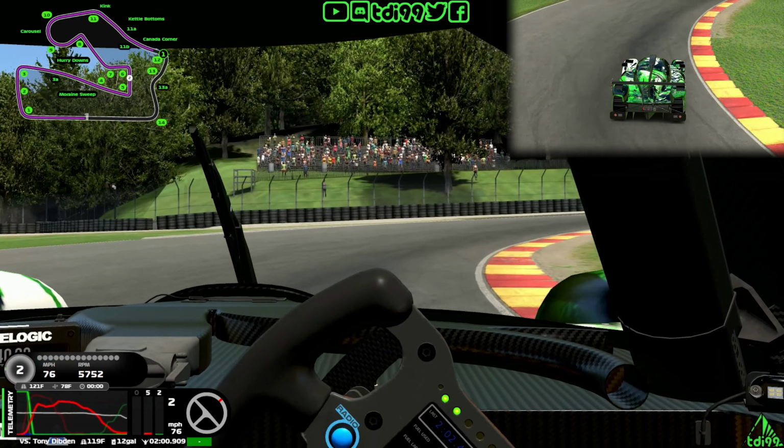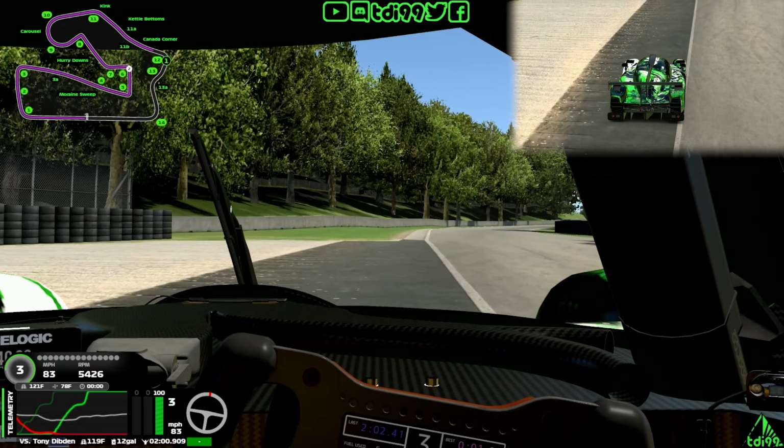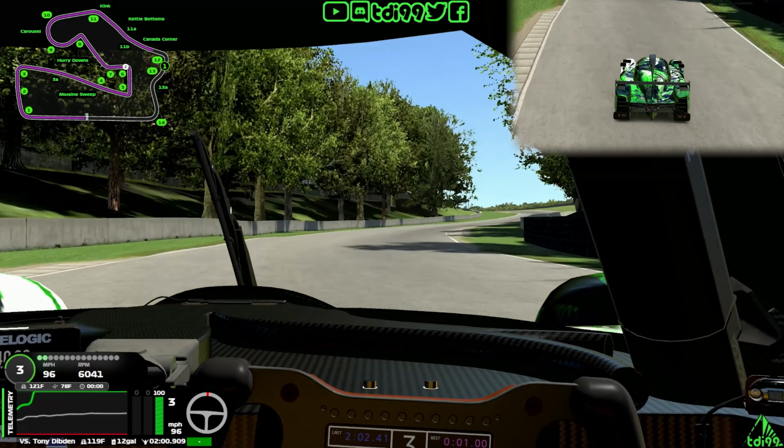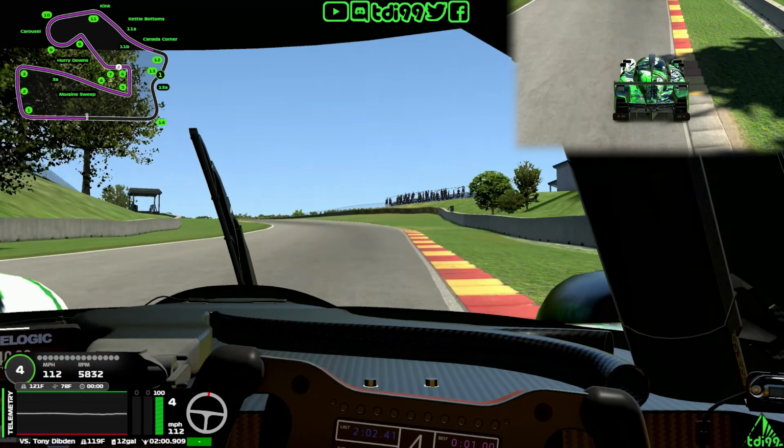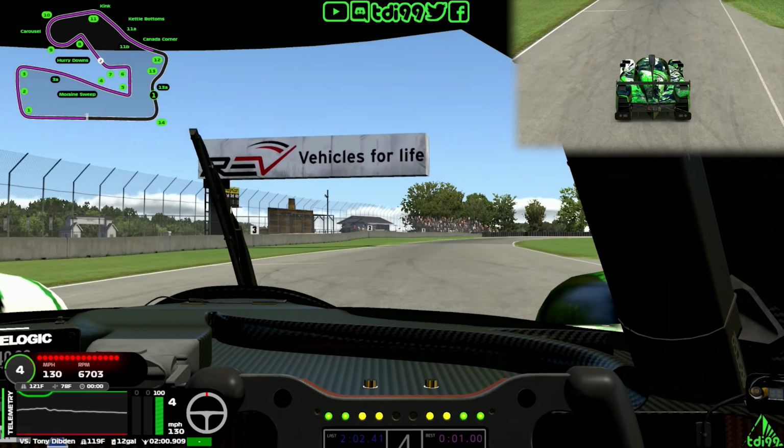I came through second for this one. You can go around it in third, but I think the second gave you a better kick out of the corner. So bear that in mind if you are testing, trying second or third, depending on what you feel more comfortable with. This left-hand kink is absolutely flat out, so don't worry about it. Just don't cut it too much because the curb is quite high, so you can bottom out.